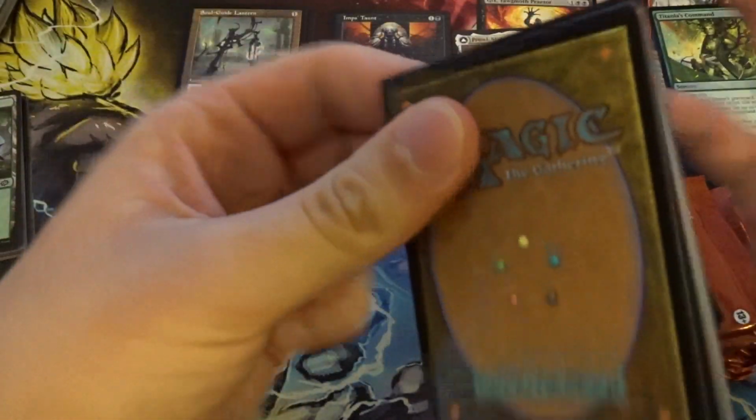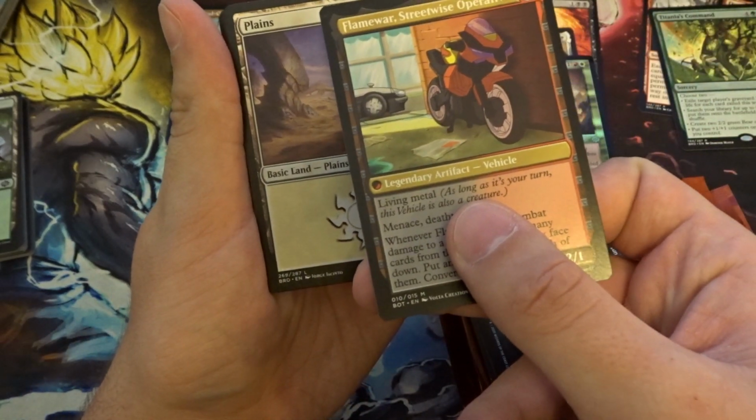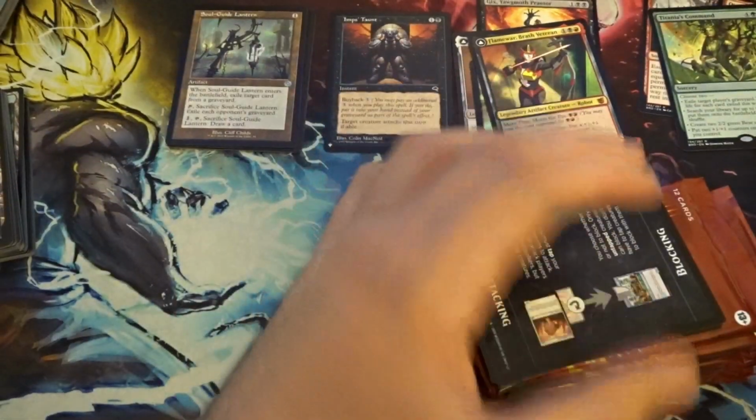Unfortunately, they're all not full arts. And then we got the other pack. I think this has the non-foil lands and a Transformer. Yeah, so you got Flame War Brash Veteran who turns into Flame War Streetwise Operative. I don't know this Transformer very well. I liked Transformers when I was a kid, but I've never really gone too deep into the lore.